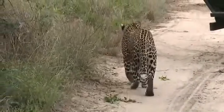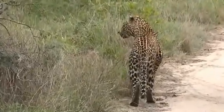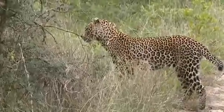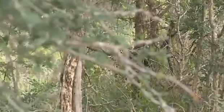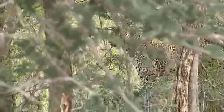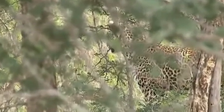Folks, look at how close he has gone to that vehicle. They are incredibly relaxed with the vehicle, and this is abnormally good leopard viewing, folks. It's not often quite as good as this. It doesn't matter where you go in Africa, to see leopard sightings of this quality when they are this relaxed with the vehicles is really, really something special.